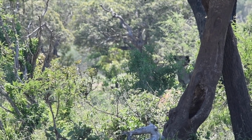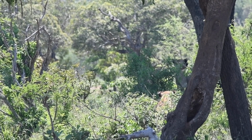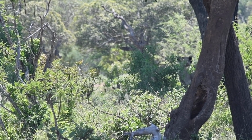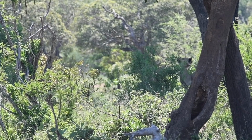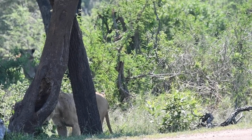No, they missed. Just shows you how quickly things change. They've gone from sleeping cats to hunting cats. Things change very quickly. They just picked up the buffalo moving in here and immediately went into stalk mode. But they are not successful. But they know where the buffalo are. I'm sure they'll follow them again tonight.